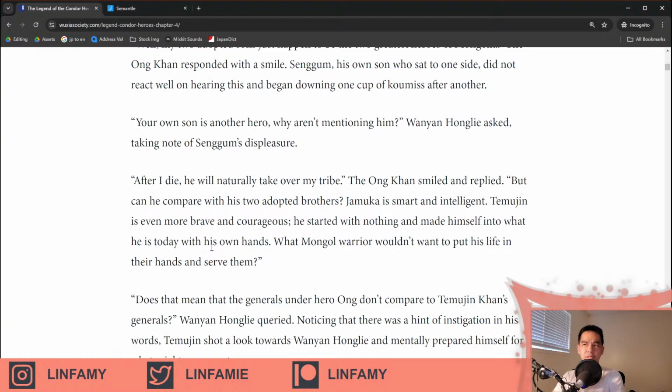Jamuka is smart and intelligent. Temujin is even more brave and courageous. He started with nothing and made himself into what he is today with his own hands. What Mongol warrior wouldn't want to put his life in their hands and serve them?